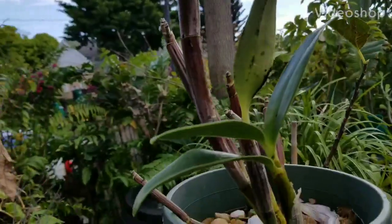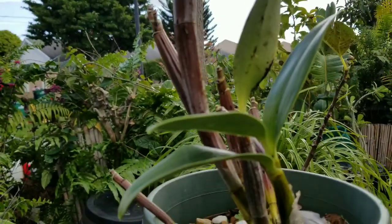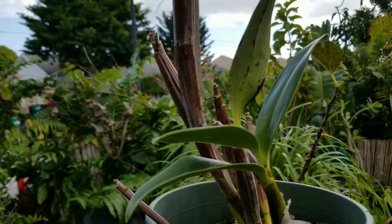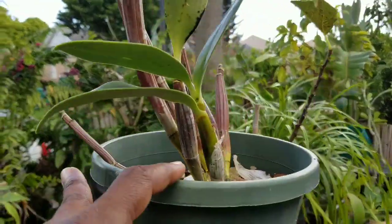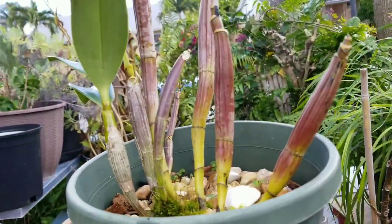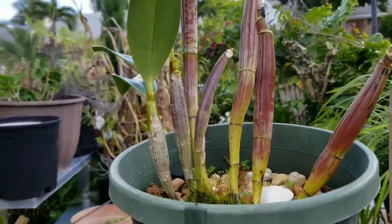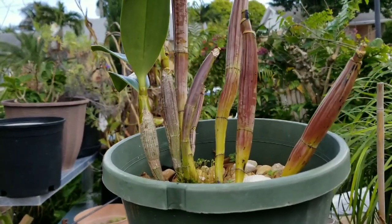Yeah, good morning. It's about 11:26, almost 11:30 on January 3rd. This morning I decided to take a look at my Dendrobium spectabiles. I had several dispersed throughout the East Orchid and Garden, and we're just going to take a quick look at them to see if they're producing any spikes.